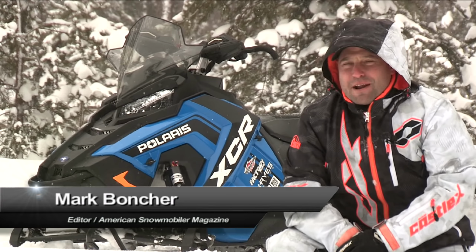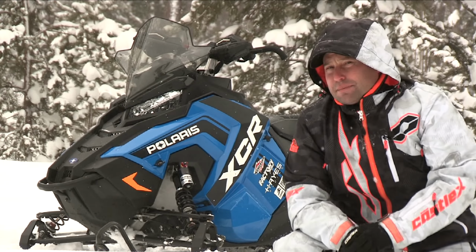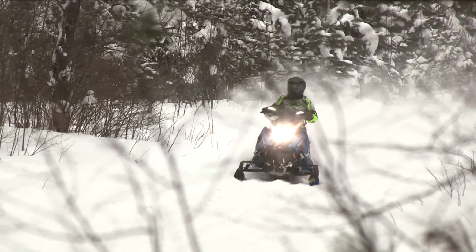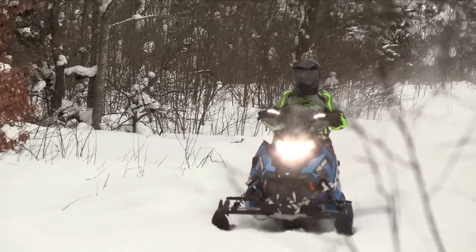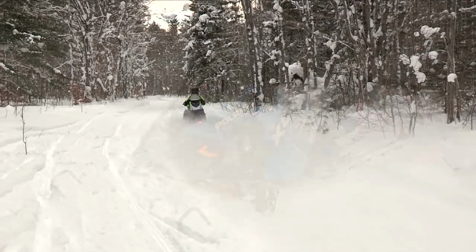Hi, I'm Mark Bonter, editor for American Snowmobiler magazine. Today we're out riding and testing the brand new 2018 Polaris Switchback XCR. Now this is a 137-inch sled. It's a little bit longer than the short track XCR that Polaris came out with last year.